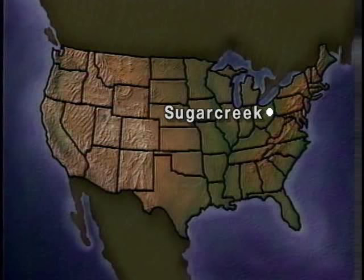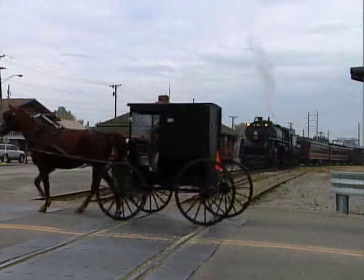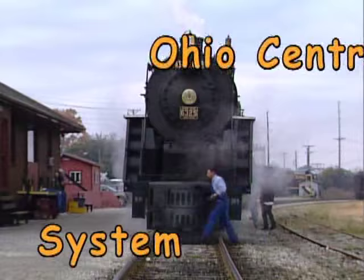Our first stop is in eastern Ohio in the small community of Sugar Creek and the Ohio Central Railroad. This rural area is the home of many Amish and provides the perfect backdrop for some steam photography. The Ohio Central is a regional railroad that makes its living hauling freight with diesels.